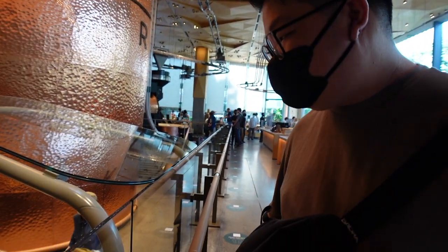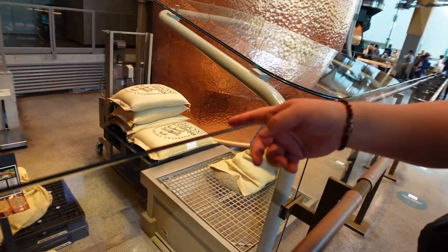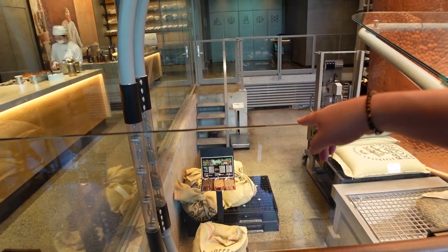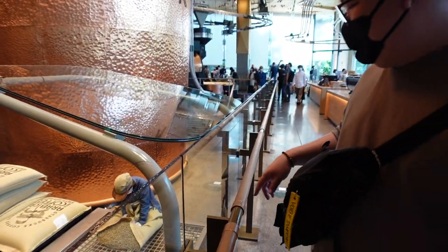So it looks like they're grabbing massive bags of beans. And if you look over there, it can depend. Sometimes they're from Costa Rica, some from Papua New Guinea, from Rwanda.